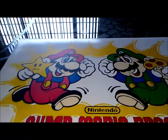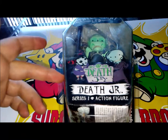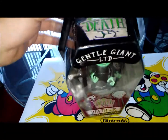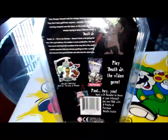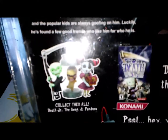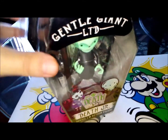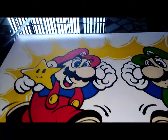So I picked this up, which is really cool. It's Gentle Giant Death Jr. Series 1 action figure. It's still brand new. Paid $10 for this. I'd never heard or seen of this before. And it is based on, as you can see, the PSP game Death Jr., the video game. And I'm pretty sure there's different characters as well. So if I come across those, I'll definitely pick them up. I love collecting action figures, especially video game related stuff, or whatever I prefer.